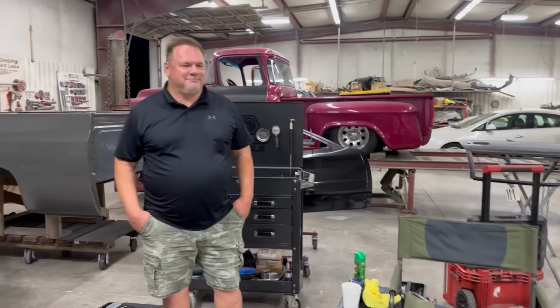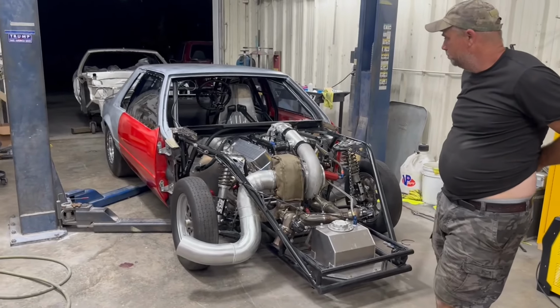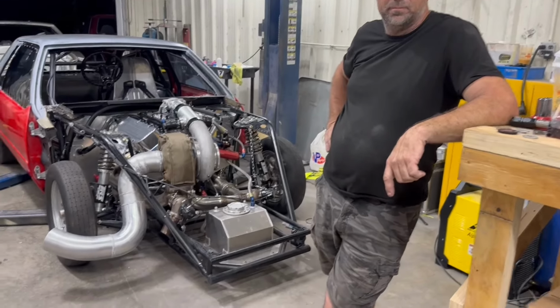It's going to be at the track Saturday, whether it's got paint on it or not, even if it's like this, which is okay too, just so people can check out the car and see it. It's ready to make a pass. All it needs right now is glass. Look, I mean, look at it. It's close right now.